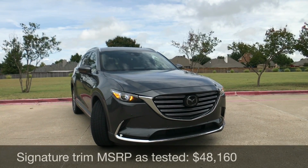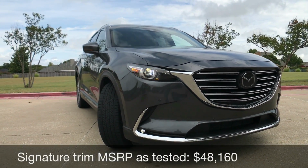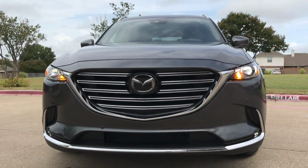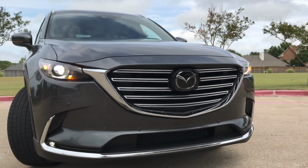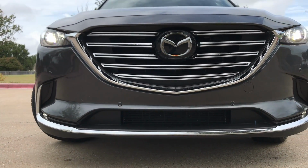Thank you everybody so much for tuning in for this Mazda CX-9 review. I'm excited to show you everything on the exterior here. So standard are full LED headlights and daytime running lights, and they look pretty nice. They do a really good job at night of lighting up the road. I've had no problems with that.